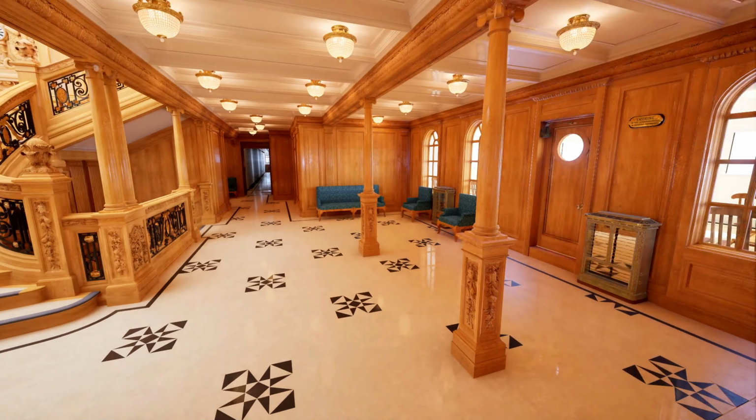White Star Line, RMS Olympic and Titanic. We're probably not allowed to screenshot this, but I really want to. You got all the rooms. Oh, the boiler rooms. I want to go check those out later. I don't know if they are explorable yet, but it would be cool if they were.